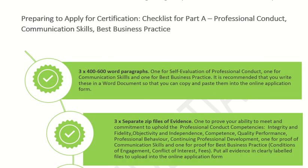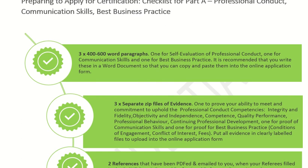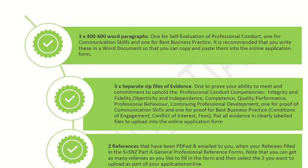Here are some tips for preparing to apply for certification. It's a checklist for Part A, professional conduct, communication skills, and best business practice. So the first thing to check off is that you have written 3 paragraphs. 1 for self-evaluation of professional conduct, 1 for communication skills, and 1 for best business practice.